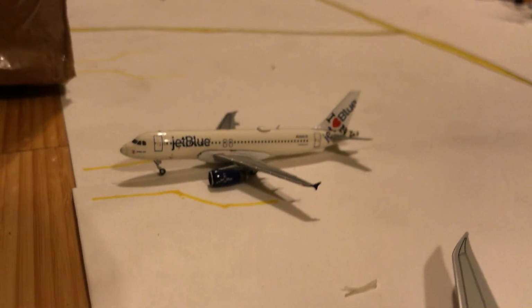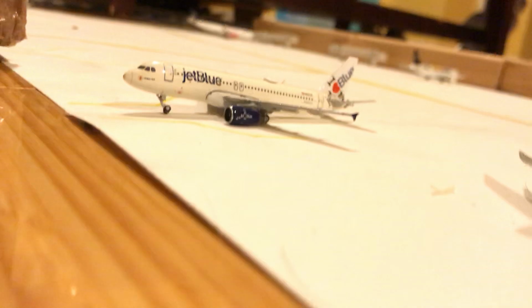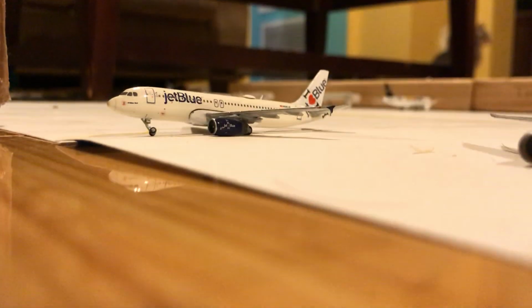JetBlue A320 in the iHeart New York livery. This is going to be departing for JFK, and the one back there in the iHeart New York livery A320 is going to LaGuardia. Now, that's going to White Plains.